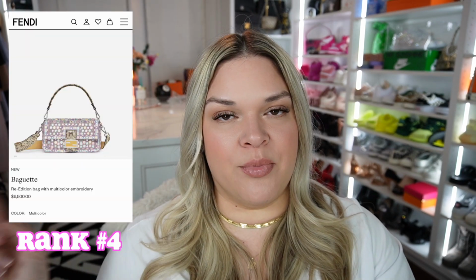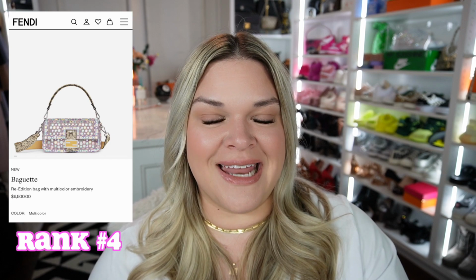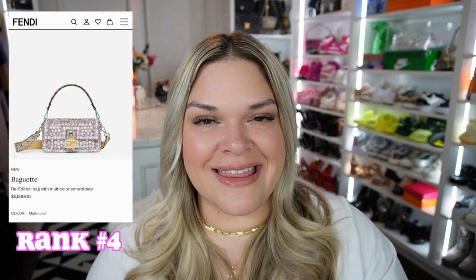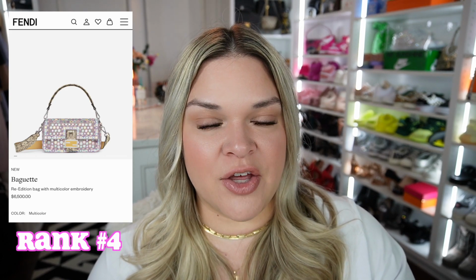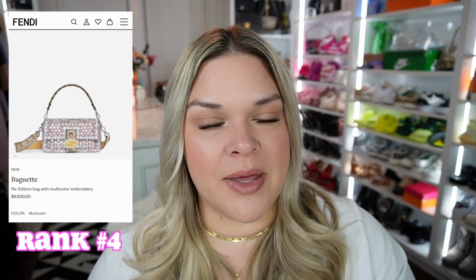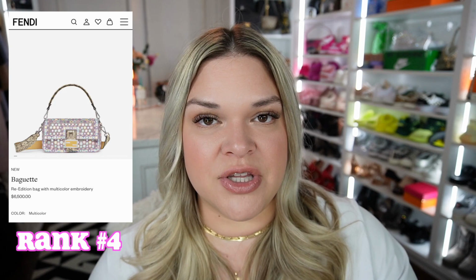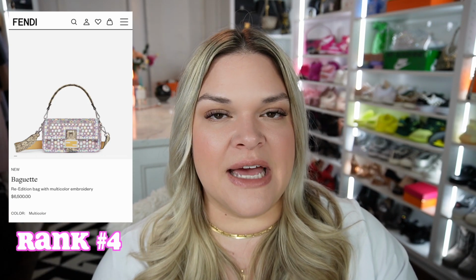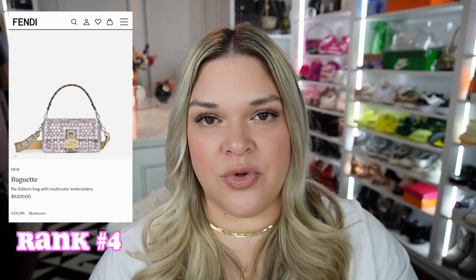In slot 4, I have the multicolor embroidery one. This one includes 20,000 beads and 380 mirrors. It is all embroidered by hand, which is why I think that justifies the price again at $6,500. It is available to purchase. You can add it to your shopping bag. It's originally from Spring Summer 1999. This is very true to the original vintage colorway. I love the way the pastels mix together, but it has that powerful tone of lilac. I think this is a really cool, unique bag.